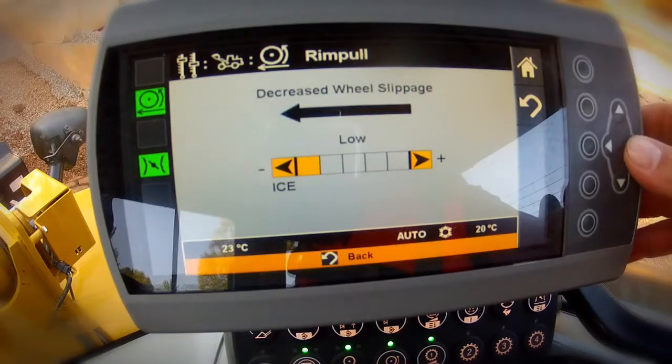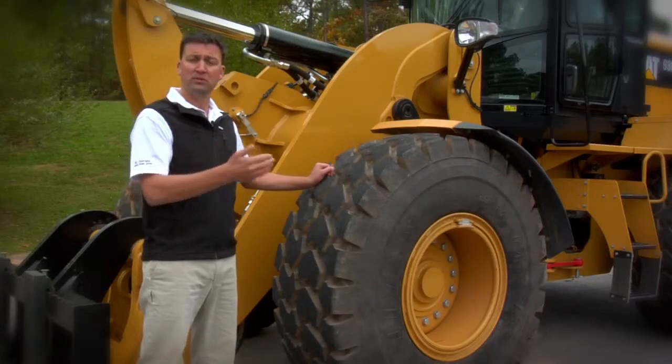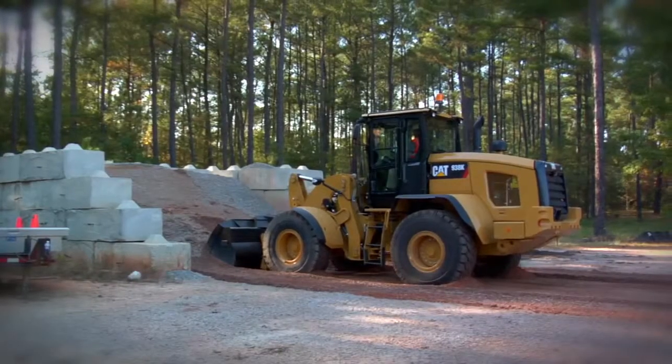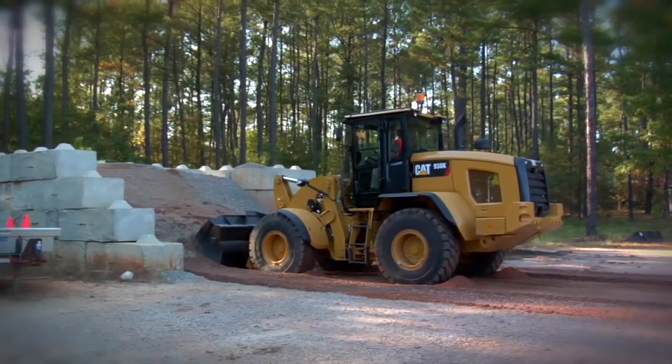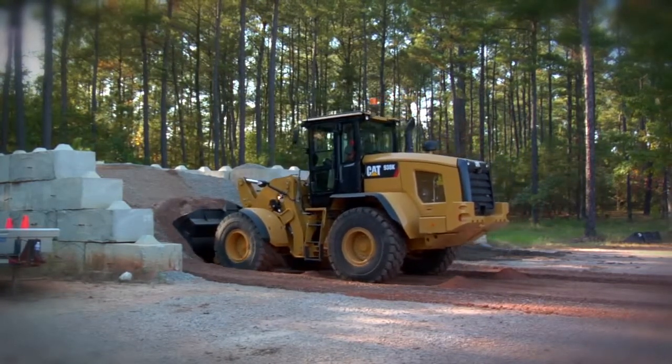The rim pull control feature, adjusted by the operator through the soft touch keypad and secondary display, allows the operator to turn the wheel slip down to match the underfoot conditions, minimizing wheel slip, increasing tire life, and saving you money.